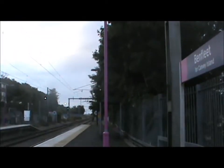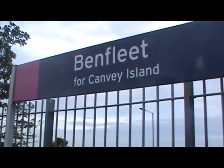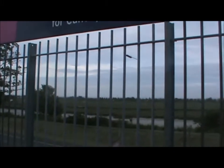Well, this is Benfleet railway station. I can prove that. You see, never trust a man's word. Always read it for yourself. Benfleet for Canvey Island. In the background over there is Canvey Island.